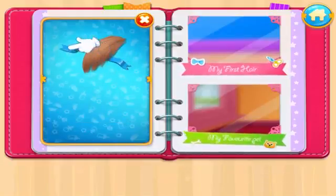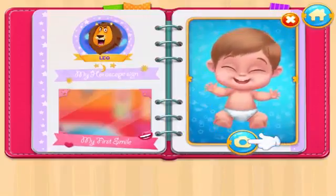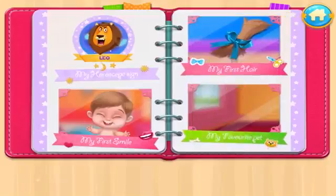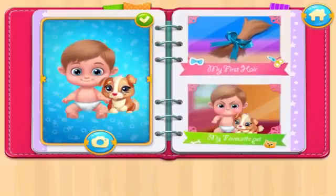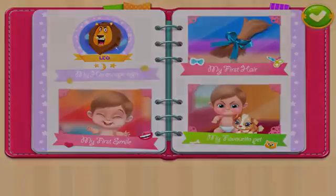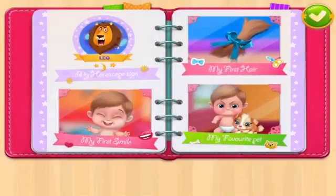Put the ribbon on. Capture the baby's first smile. Take the best picture of the best buddies. Cool! Great job!